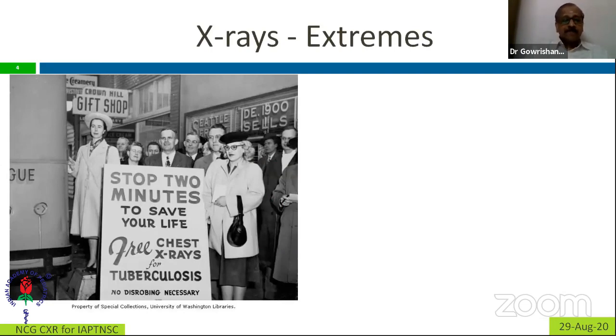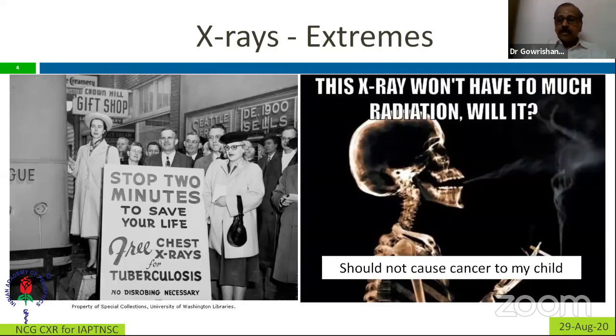This is a picture from the University of Washington Library, wherein you can read, "Stop 2 minutes to save your life, have a free X-ray without disrobing." So you have a big queue there. But now if you write even one X-ray, the parents, you can smell them. They have had that last cigar before they entered your cabin, but they will ask, will it cause cancer to my child?